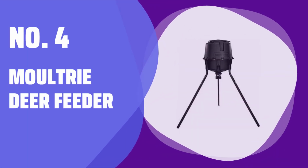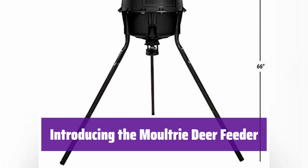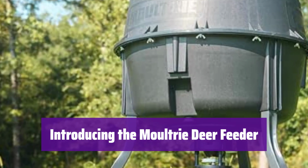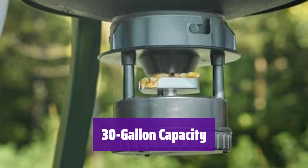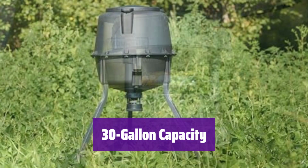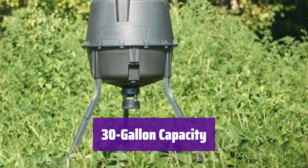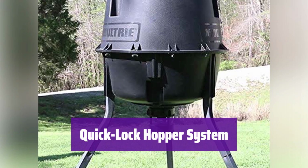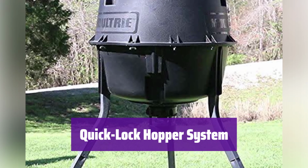Number 4. Moultrie Deer Feeder. This innovative feeder is designed for both professional and casual use. It's built to last and is surprisingly affordable. It holds a massive 30 gallons of feed, ensuring you can keep those deer happy for longer. That's enough to feed a whole herd. Refilling is a breeze with the quick lock hopper system. Simply unlock, refill, and lock it back in place.